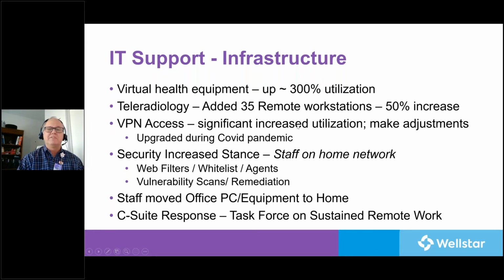VPN access went up significantly. I don't have an exact statistic, but it is definitely at least 3 or 4 times the utilization we had before. We even had to make adjustments in our bandwidth, and we even upgraded our platform during the COVID pandemic. Not saying that the existing provider wasn't doing it, it's just that we found someone that could, and that worked for us. It was a vendor we had already.